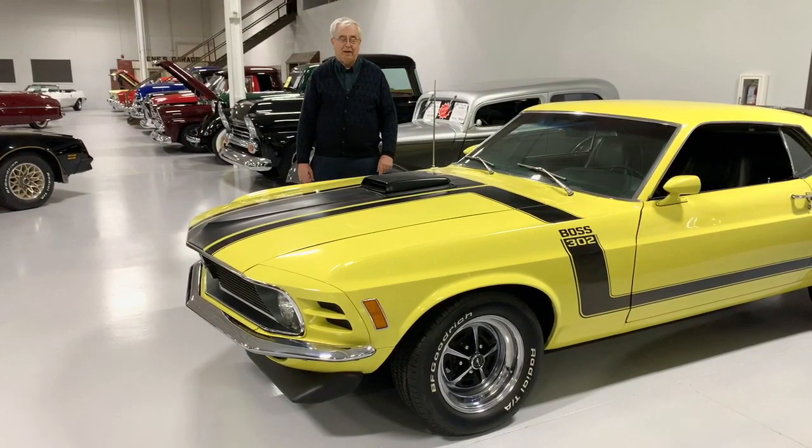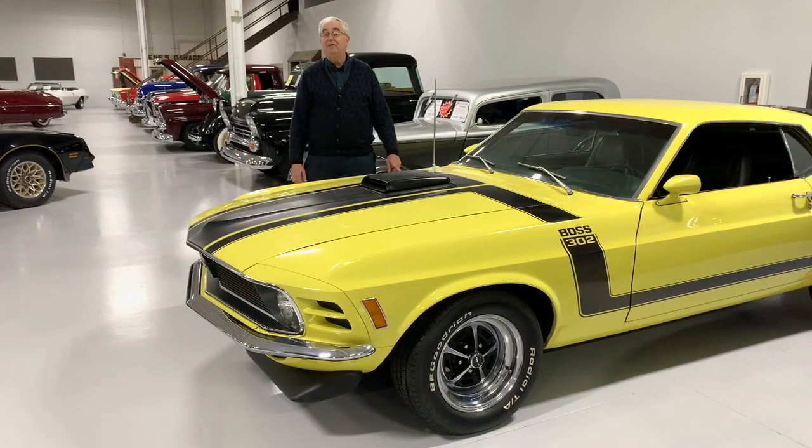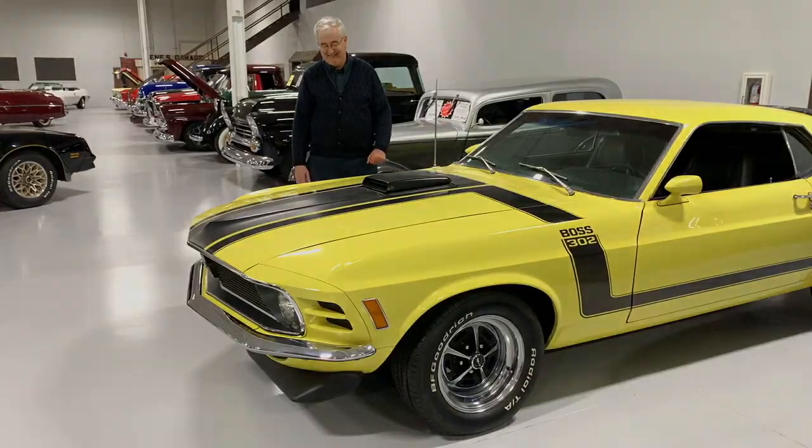Today we're going to talk about a car that the name is right on the front fender, Boss.